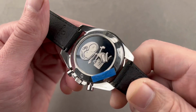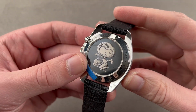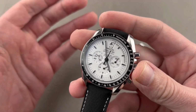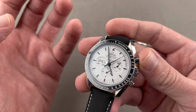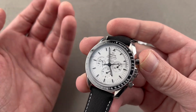Inside, Moonwatch caliber 1861, manual wind, 48-hour power reserve, the same caliber that for years and years flew with NASA and continues to fly with NASA, even as the newer version of the Moonwatch caliber is phased in. It is a cam lateral clutch chronograph that is tested against instantaneous shock levels of up to 5,000 G, which is to say, it is very tough.